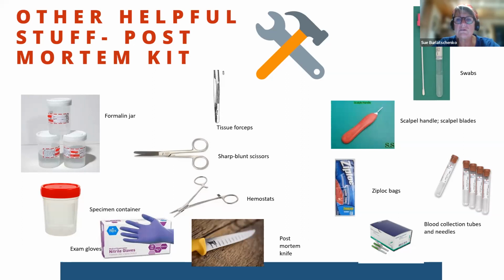So in your postmortem kit, we talked about taking samples, and we talked about swabs. Have your necropsy kit there: tissue forceps, sharp blunt scissors, hemostats, scalpel handles, formalin jars, postmortem knife, make sure it's sharp. Lots of specimen containers, blood collection tubes, needles. Oops, sorry about that, that is my phone going off, which shouldn't be. Anyway, blood collections, needles, and have a kit. Mine is packed full of stuff, and I have hopefully everything I need, although inevitably I seem to be running out of something. I should have had scalpel blades in there. I'm always losing my scalpel blades, so make sure you put them in.